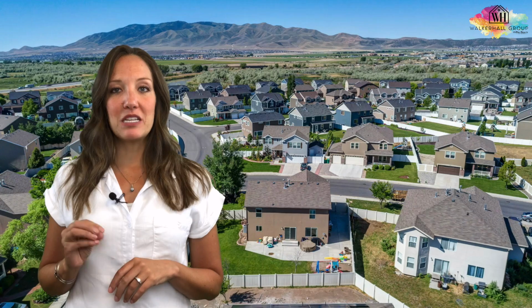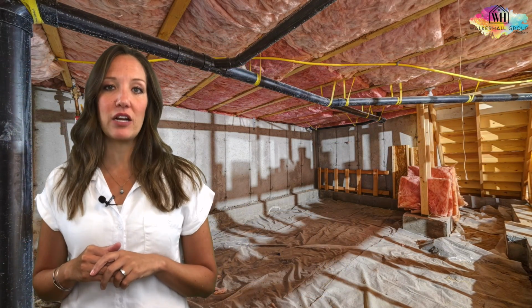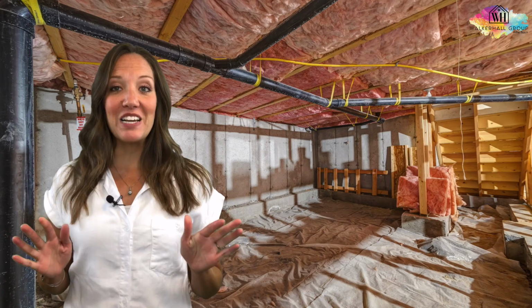Now, homes in most of the Jordan Willows neighborhood don't feature basements, but this home makes up for it with the large and spacious crawl space that the current seller is using for storage. Bonus, it has easy stair access and is taller than most crawl spaces.